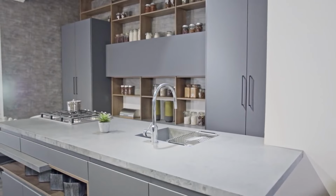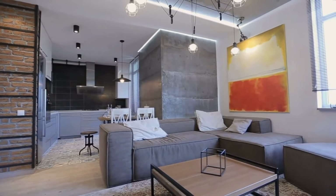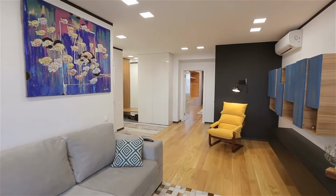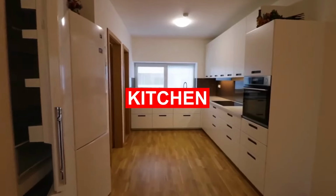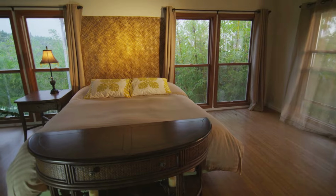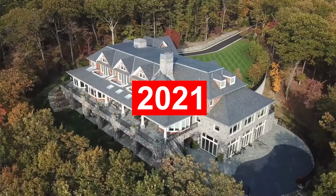Compared to competing products on the market, Tesla products are invariably distinctive. In that sense, even if it is prefabricated, the Tesla home isn't just any house, it has incredible features that set it apart. It has a kitchen, a bed in the bathroom, and a living room. The residence was built with two individuals in mind. The Tesla CEO, his wife, and his son were residing in the home as of the middle of 2021.